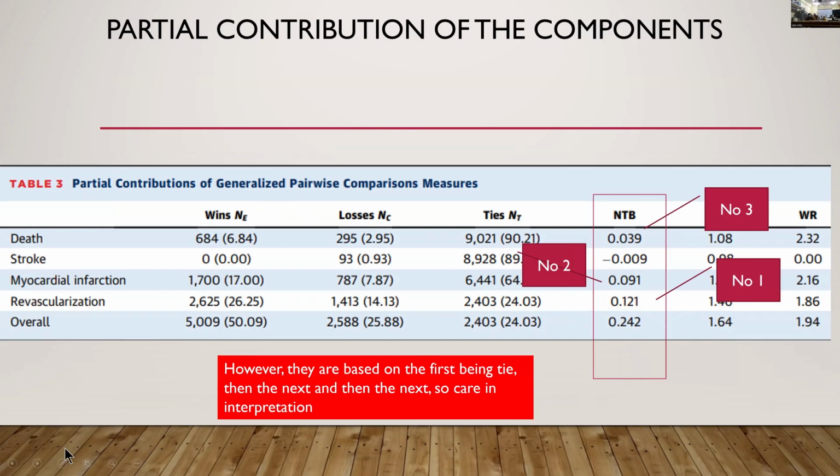However, you can't change the order of this. You can't change it and then expect the same thing to happen. All these assume that the hierarchy is fixed. You can't say that if I change the hierarchy, I'll get the same win ratio, net treatment benefit, success odds. This is the hierarchy: death, stroke, myocardial infarction, revascularization. So you should be very careful when you're doing win ratio or any of these GPCs. What is the hierarchy, and was it planned before or after the study? You can start changing it and saying which one gives me the result which I want. That we should not do.